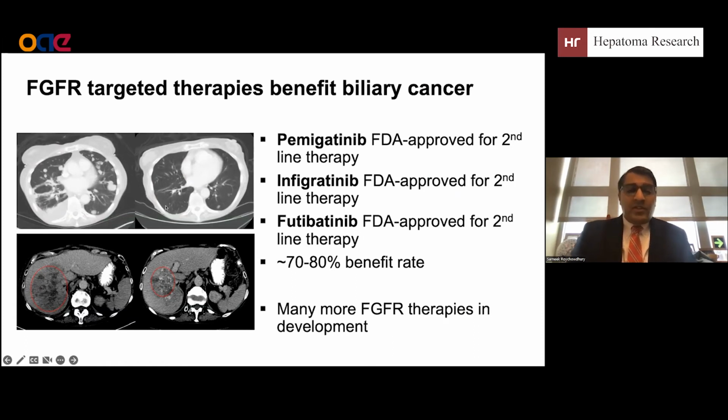Here's one of my patients on the infigratinib study with her pre-treatment scan on the left with a nice response of disease in her lungs, and then her main liver mass responding very nicely. On average, we think about 70 to 80% of patients will benefit from an FGFR drug, with a smaller fraction getting a partial response, and then the majority of patients getting stable disease. But that might be changing.